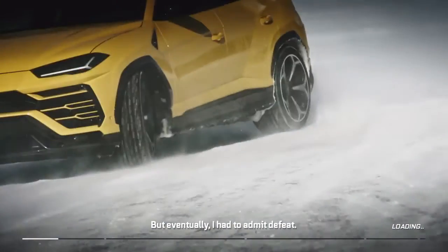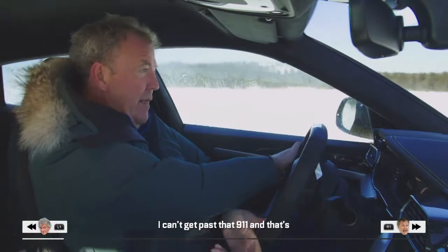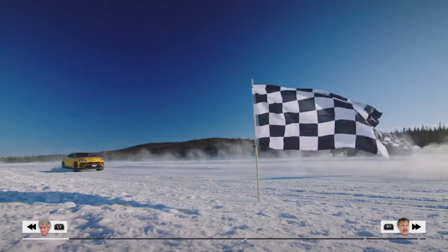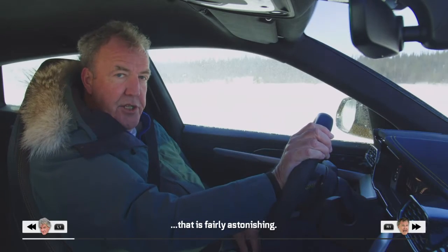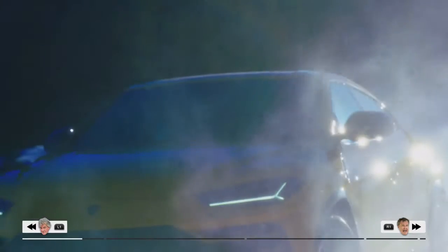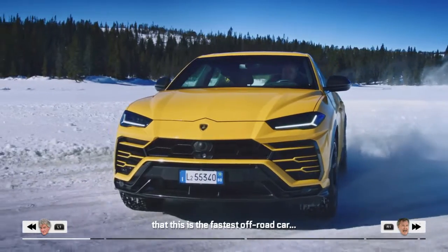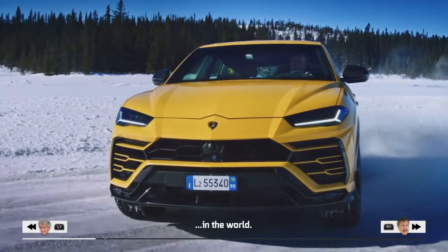But eventually, I had to admit defeat. I can't get past that 911, and that's just the end of it. But I can keep up. And in an off-road car, that is fairly astonishing. It really is. Certainly, I can believe Lamborghini's claim that this is the fastest off-road car in the world.